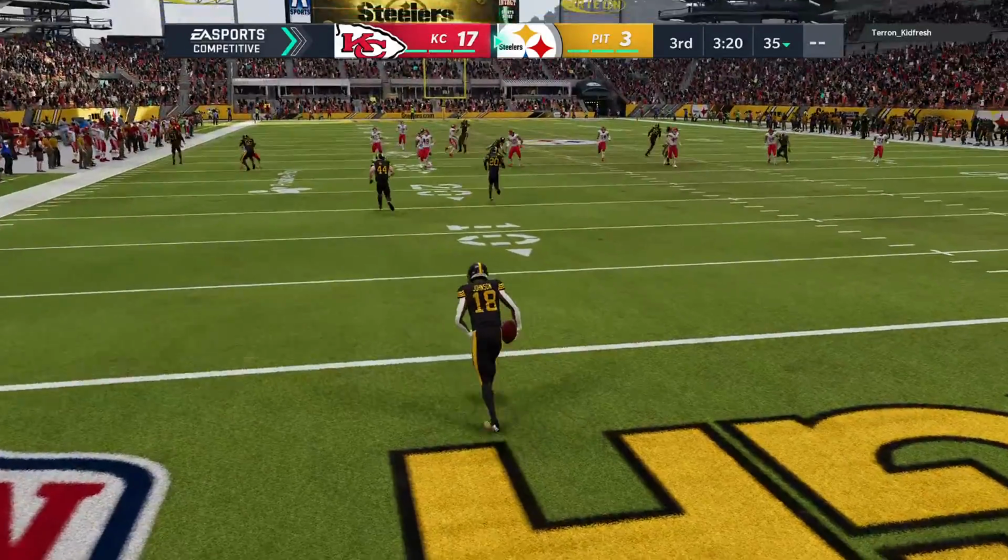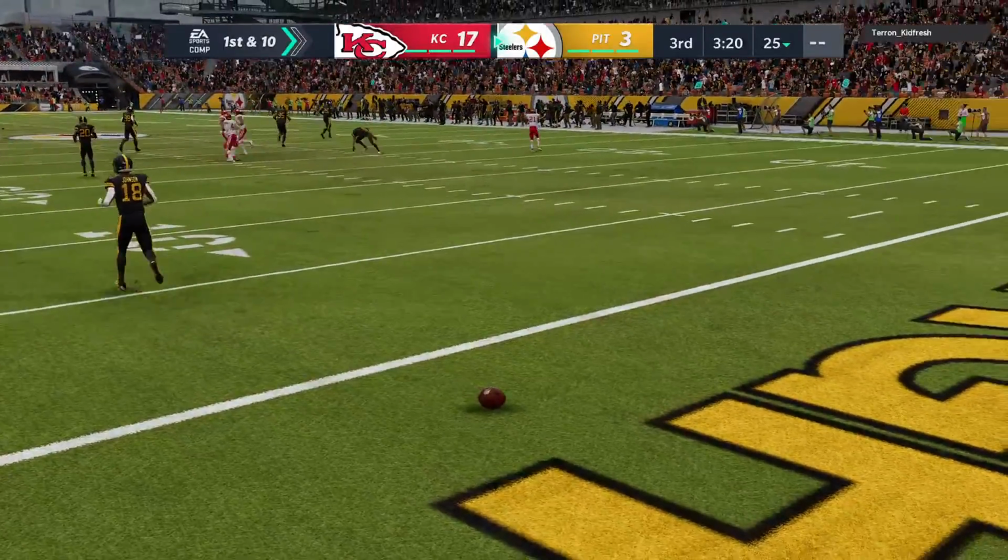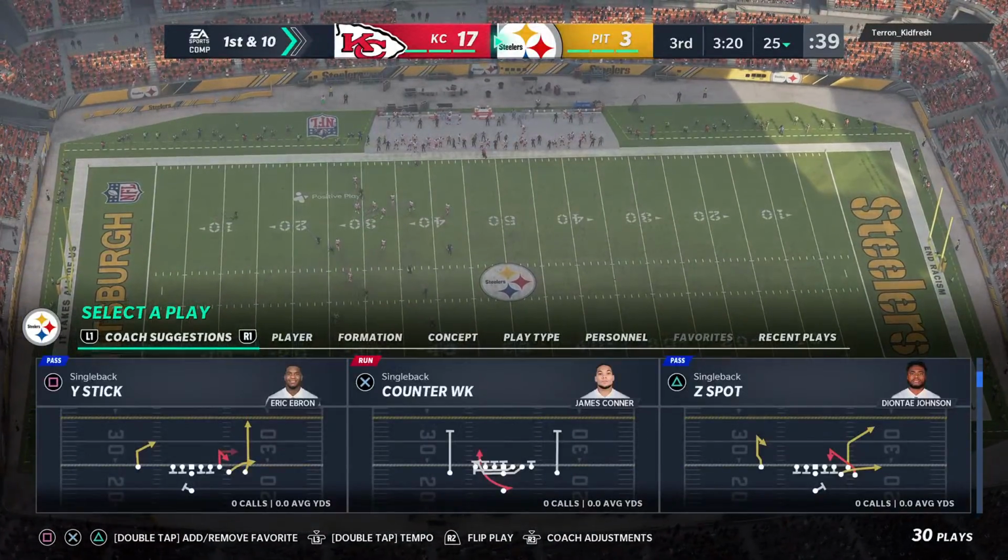This will make it into the end zone, and it'll come out to the 25 as he will not attempt to return. 25-yard line.